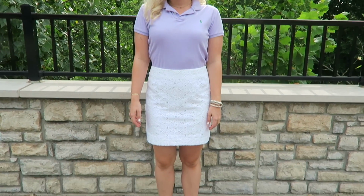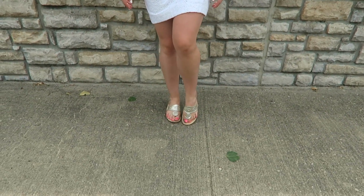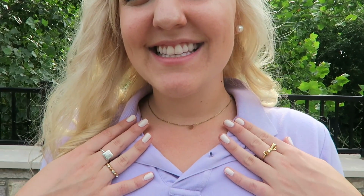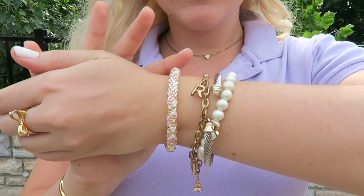Monday, I was wearing my favorite purple polo from Polo Ralph Lauren, along with this really pretty eyelet Lilly Pulitzer skirt. Of course, I paired it with my platinum Jack Rogers, because let's be real, I wear these every single day in the summer. They're just one of my favorites. I have on my little heart necklace, a few rings that I wear all the time, a Lily and Laura bracelet, and some bracelets that I just love to stack up.